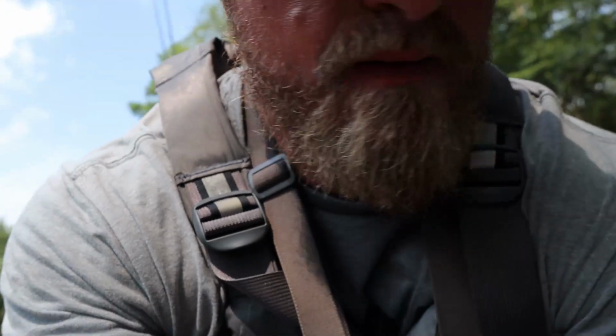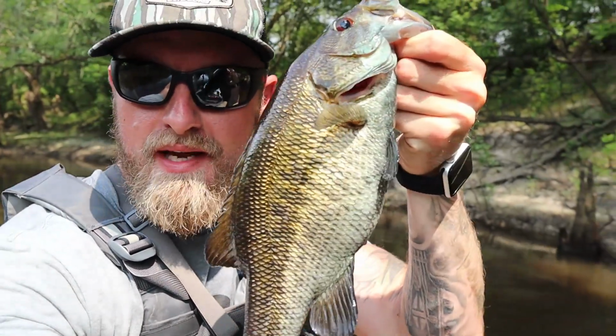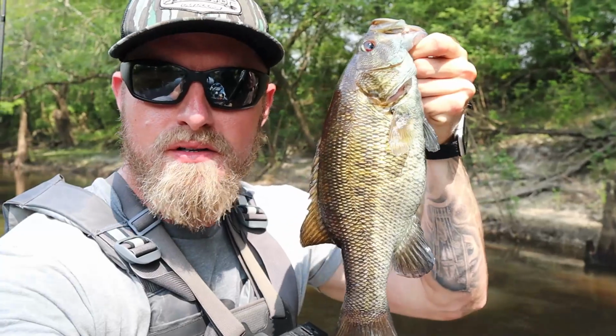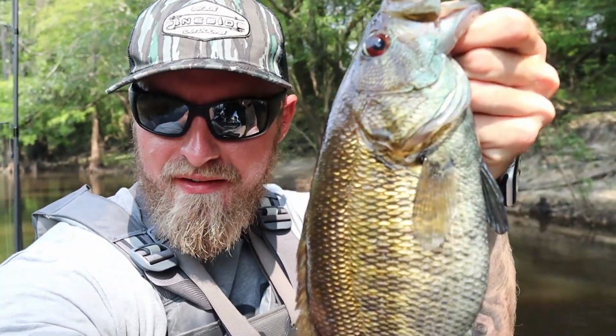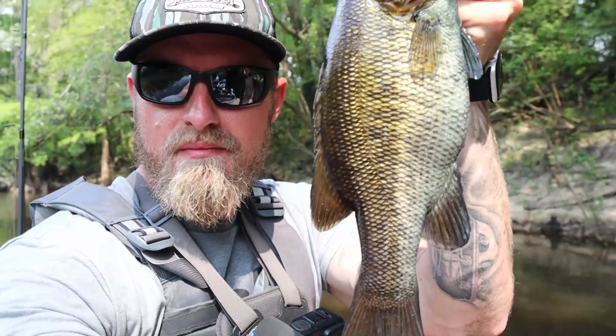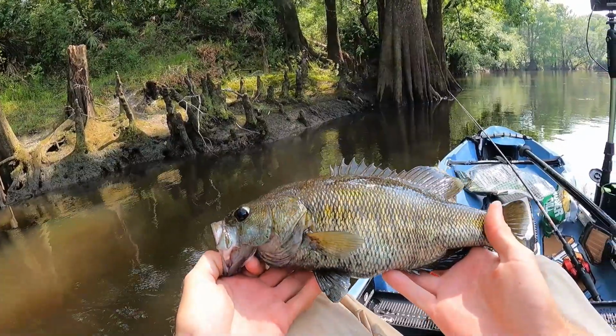All right, guys. Just wanted to give y'all one last look. You can see it a lot better with this big camera. Big vertical bars. This is a South Georgia Suwannee bass. One of my favorite species out here to catch. Beautiful fish, look at that. Awesome. Absolute beautiful fish, guys.